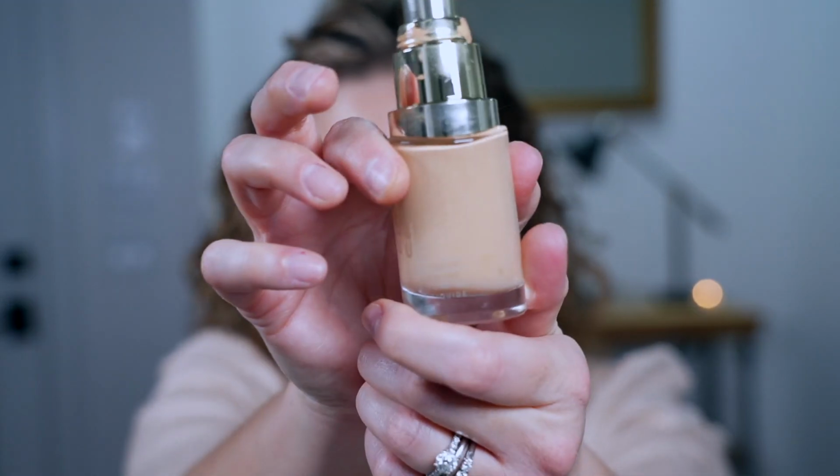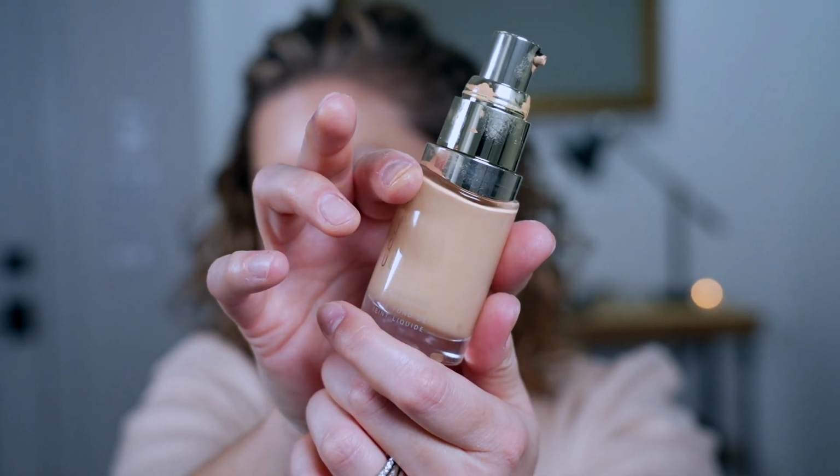I am using the Suku liquid foundation. Mine is an 030. This was gifted. This is the most beautiful foundation, y'all. If you haven't tried Suku products in general, their products are beautiful. They're very different than a lot of luxury beauty products. I just think they are soft. They're formulated so beautifully. They're easy to work with.